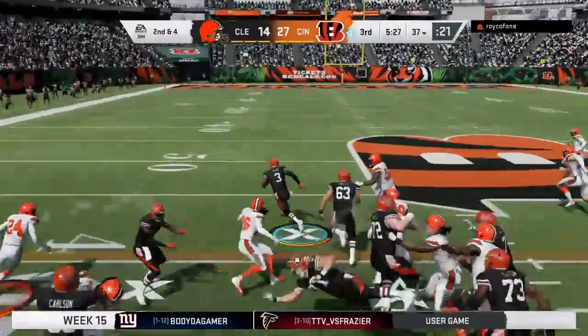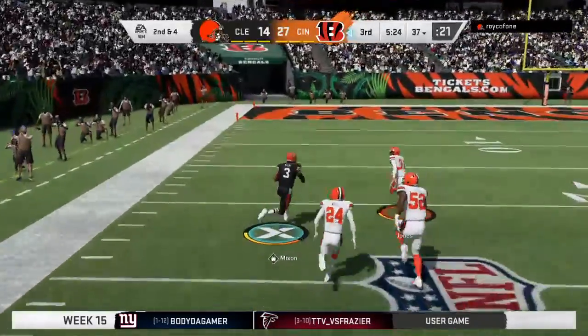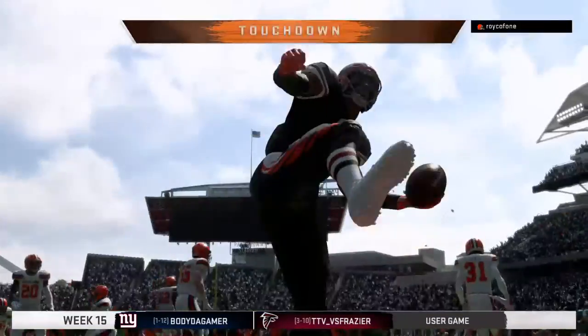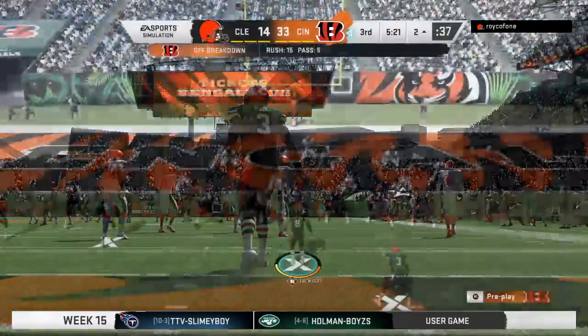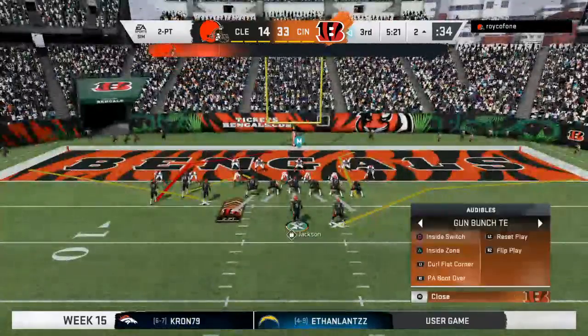On second down now. Mixon, and he's got a first down and then some at midfield. And some room to work. And all the way in for a Cincinnati score. Joe Mixon, 63 yards. And the Bengals, they widen their lead.